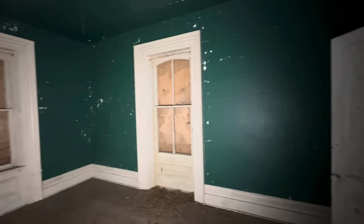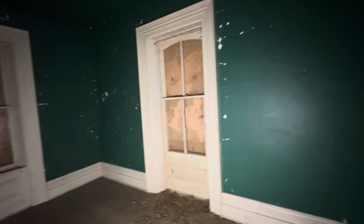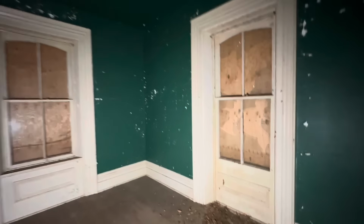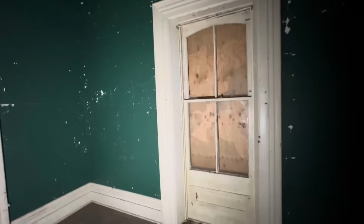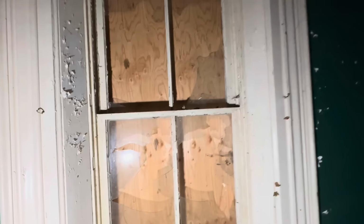So this would be in the front of the house, this room. Not sure exactly what this room would have been. Probably a living room. Or maybe this was the dining room, I'm not sure. It's hard to tell in these old houses because every room kind of looks similar when the light fixtures and stuff are replaced.